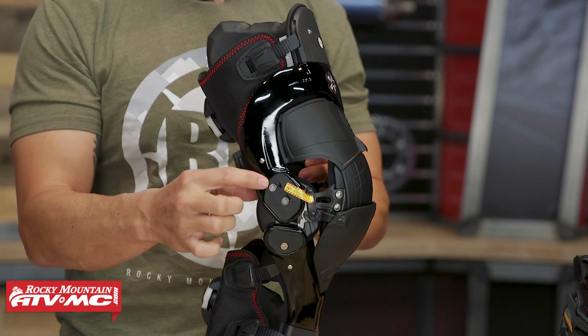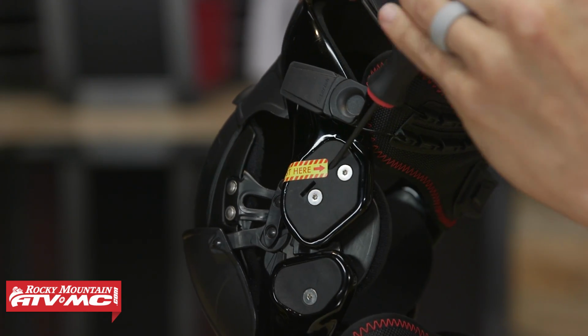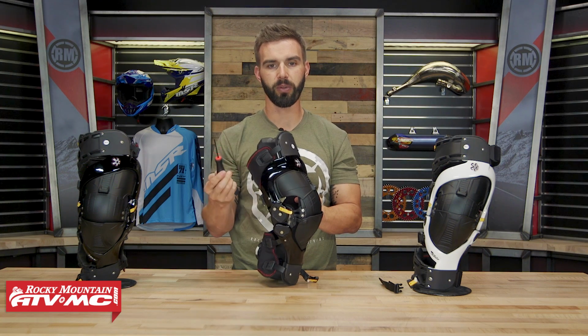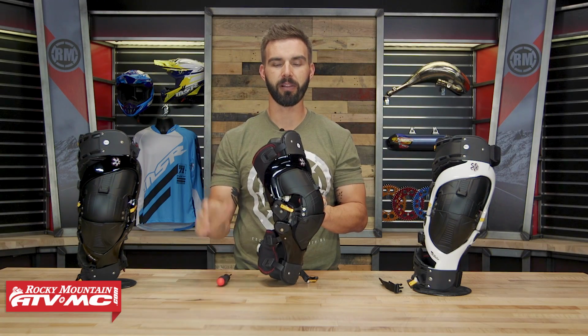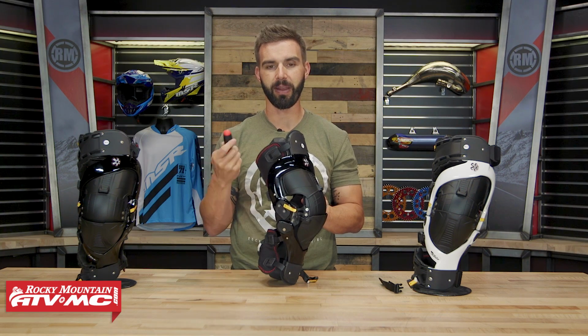Also you'll notice that here on the side, on the lateral and medial side of that hinge, you can adjust the hyperextension lockout point. The way you do it is really simple. Take that exact same tool that I just showed you for the cuffs. You just insert it right here on the side. You tighten it down, and that will make the knee brace lock out sooner. So it's very easy to adjust that. Props to ASTERISK for making it simple to do.